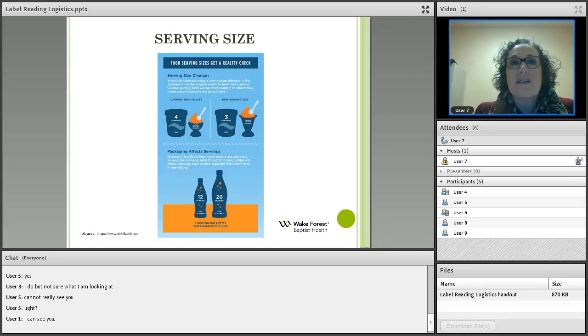Okay, so if we look at this, it says the serving size changes. What's now considered a single serving has changed in the decades since the original nutrition label was created. So now a serving size will be more realistic to reflect how much people typically eat at one time. So currently, we'll have, for instance, with this pint of ice cream, it's a half cup serving, so there are 4 servings in there, and they're 200 calories each. But now we're moving to more what people realistically consume and using that as a serving size. Well, people are eating a little bit more. They're not eating a half a cup. So now that same pint is only serving 3, and that new serving size is 270 calories.